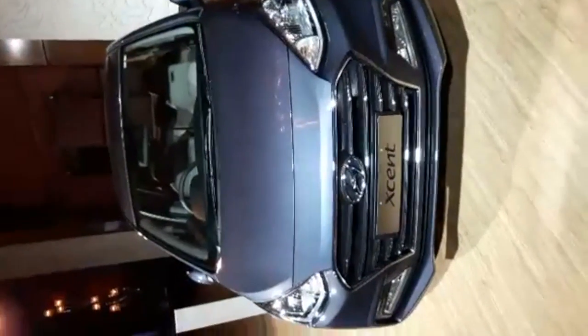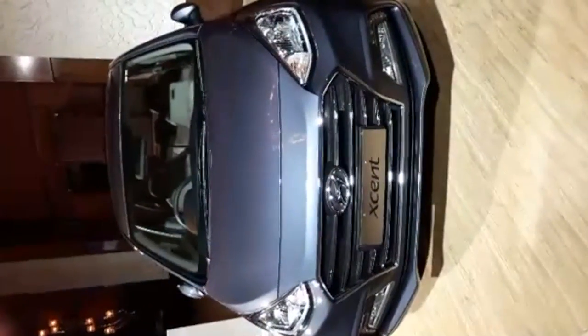Now let's get into the changes. In the front you see that the grille is now stretched out with horizontal chrome slats. It makes the car look a little wider. The fog lamps too are a bit wider now compared to the Grand i10, which has round reflectors in the rear and round elements in the front.